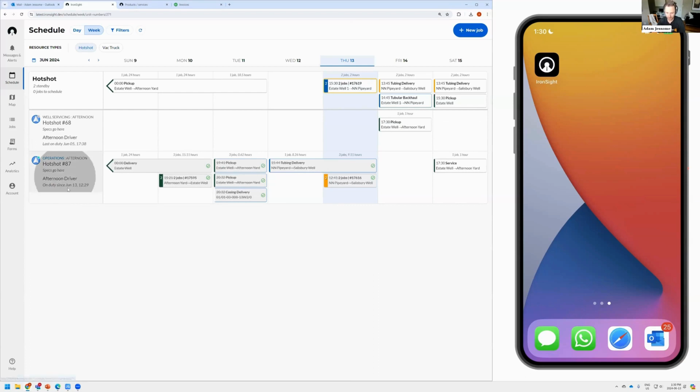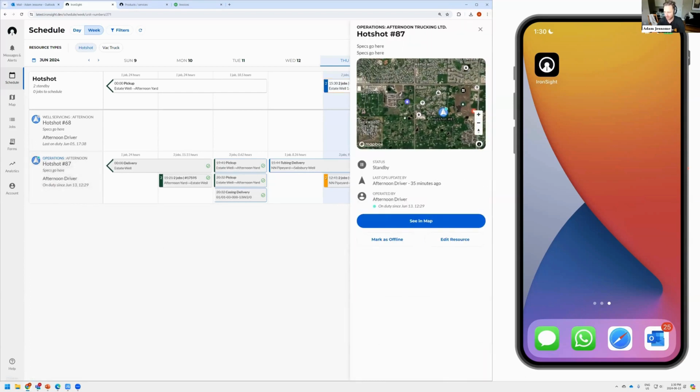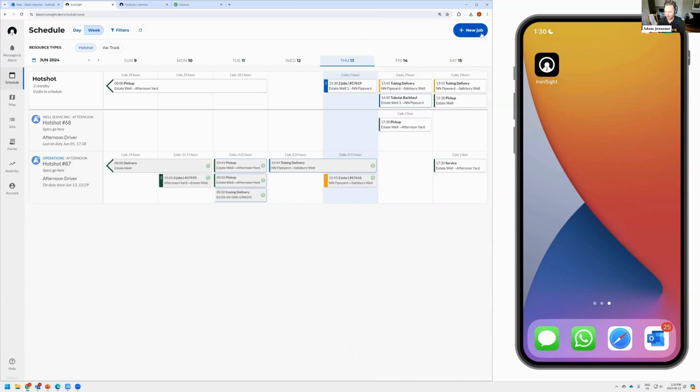So now I want to find a truck for this job. So Hotshot 87, they look really close to those locations. They have schedule availability. So when I'm ready, I'll just drag and drop it down to that truck. Okay, so we've assigned it to Hotshot 87.